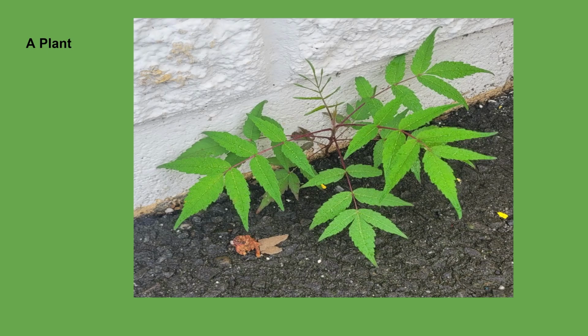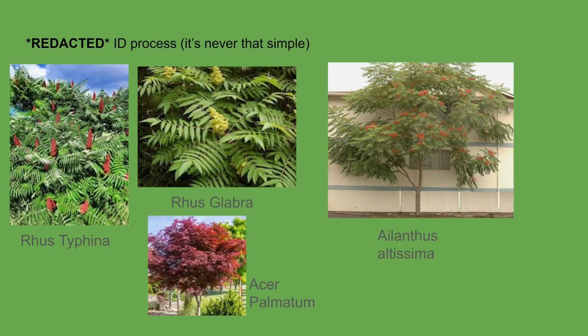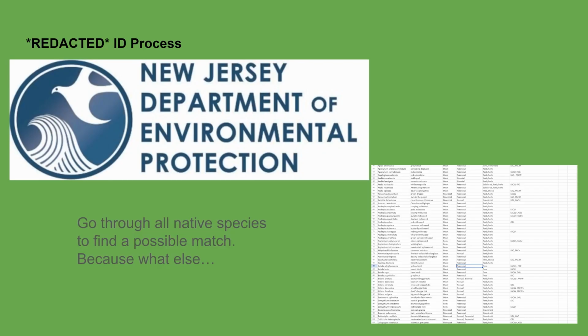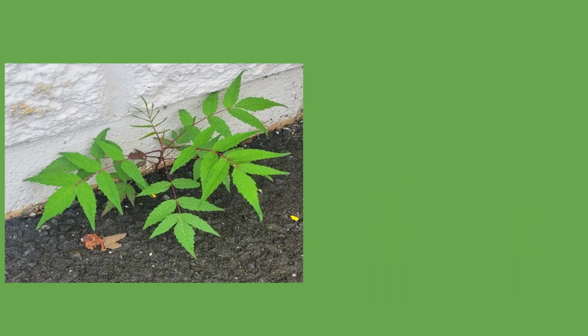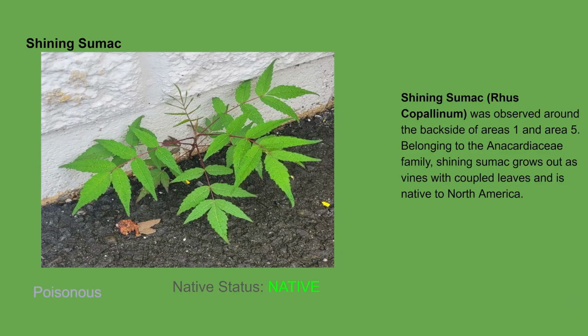Whoa, what are we looking at here? Let's ask iNaturalist, and they have no idea. Like really, they have no idea. It's given me a ton of different plants. It's got no clue. It is actually none of them. So I identified that this was none of those plants, and I did what any sane person would do, and I went through the entirety of all native plants known to be in the New Jersey area, and I looked for any possible match. And after going through like 40 different species and cross-referencing, I present to you Rhus copallinum, or the shining sumac. It's a baby, so it's not completely certain, but look at that. This is shining sumac. It is a native plant.